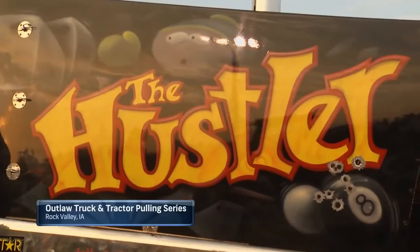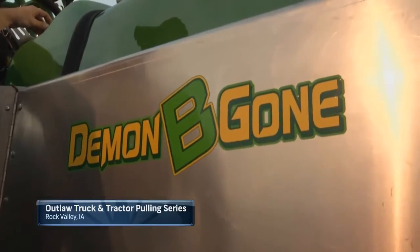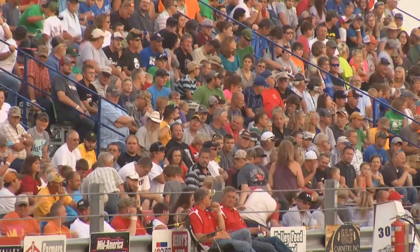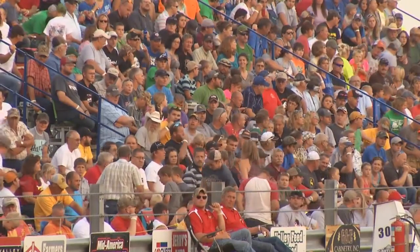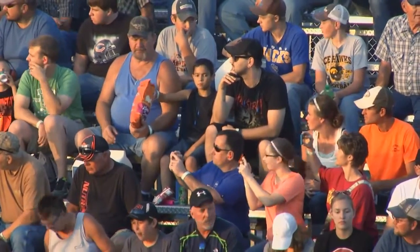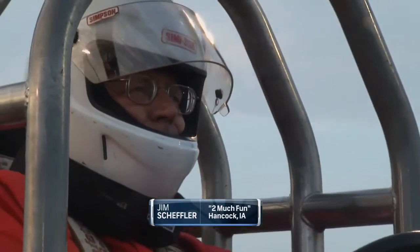Welcome back to Thunder in the Valley. One thing you gotta love is the imagination put into all of the names that go onto the tractors. And the crowd enjoying the tractors and all of the action here at Thunder Valley. Back to light super stock pulling action, and that'll bring up Jim Scheffler.